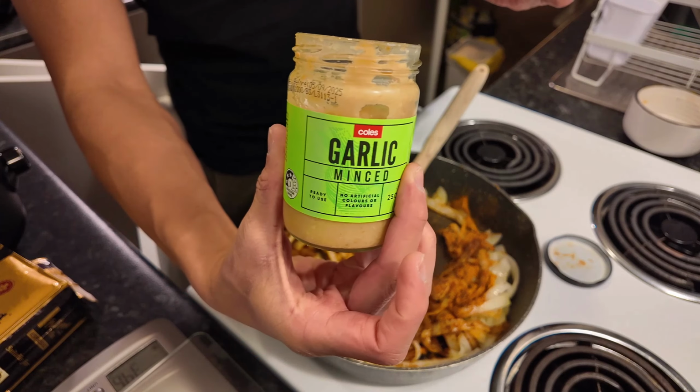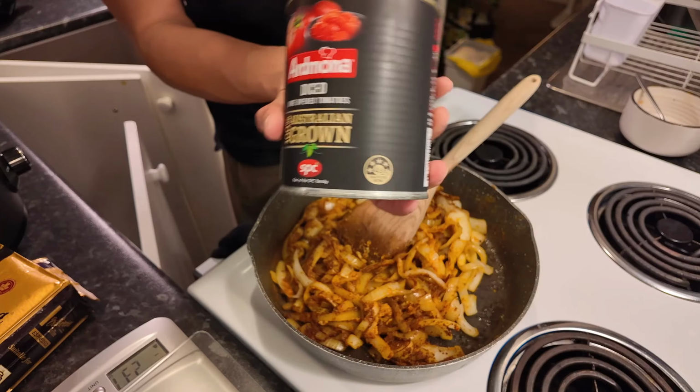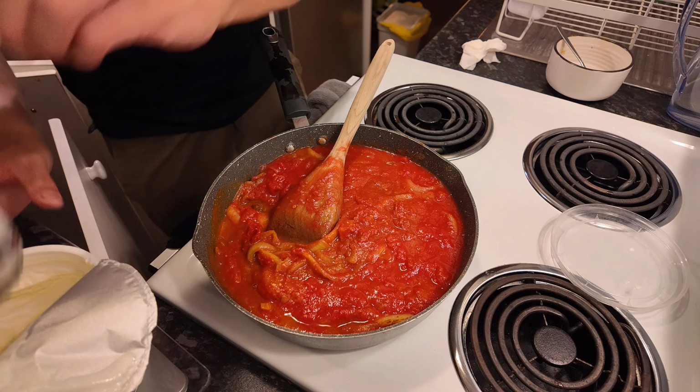15 grams of minced garlic and 15 grams of minced ginger. Stir that through. And now we're going to put in 800 grams of crushed tomatoes. We're just going to put in 100 grams of Greek yogurt. Do a little taste test of the sauce.